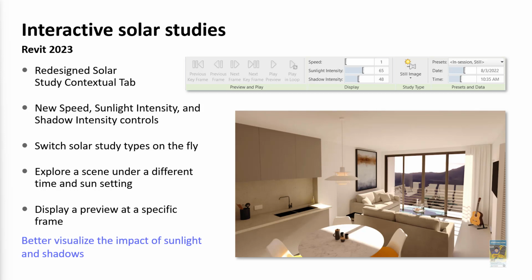So this is a much more interactive toolbar, if you will, to help you in the ribbon to study your solar studies better. I think this is a nice addition, so we'll see how it is when I get into it.